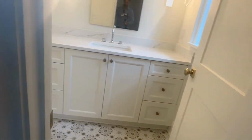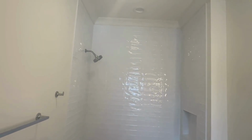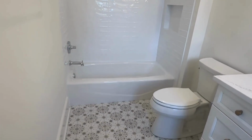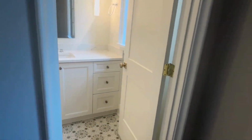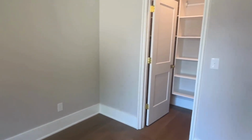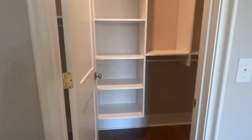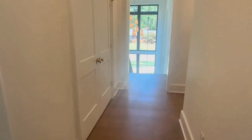It has its own bathroom right here. It does have a standard tub and tile with some unique flooring and vanity and whatnot, but it is tucked away on the left side of the house by a separate hallway. It does have its own walk-in closet, so plenty of space there. And you actually have 2 linen closets on the upstairs.